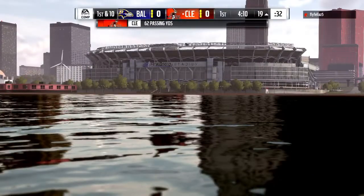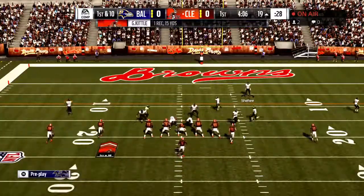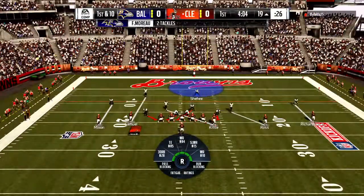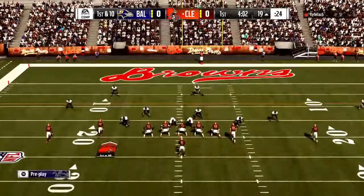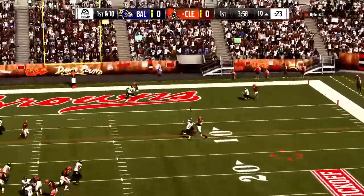They get the turnover on the opening possession. Now here they are moving the ball straight down the field on their first drive. And that feels good, but you know on their side of the field all they're thinking is finish this drive off because they took it away, right? So now you got them back on their heels a little bit.